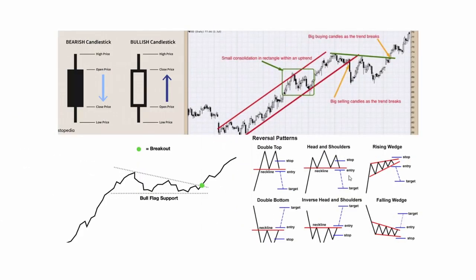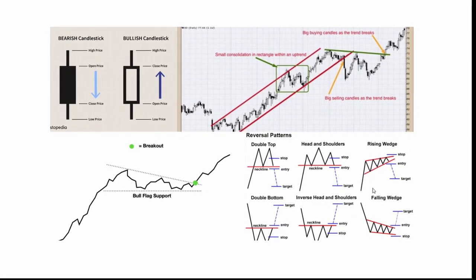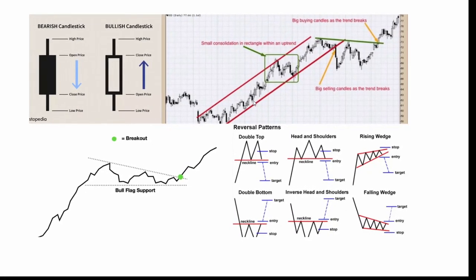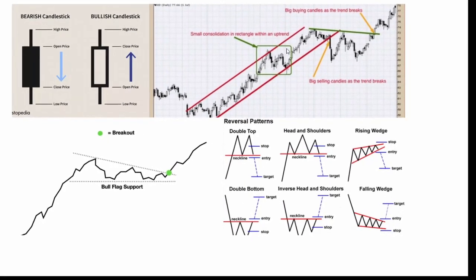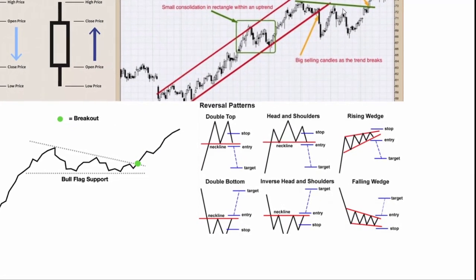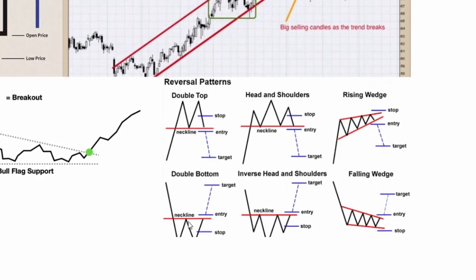Head and shoulders, I'm sure you guys already know what that is. Goes up, comes down, and then it goes up, hits an all-time high, comes back down, goes up right about here, and then you have a neckline right there. The target price is right down here, okay? Then you have a rising wedge, which means the price is kind of like, let's say if this was a rising wedge right here, you would see a lot of up and down, up and down, up and down, but eventually the price is bound to go down right here.